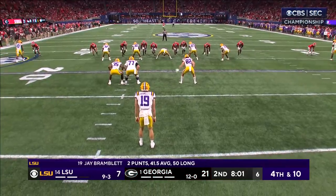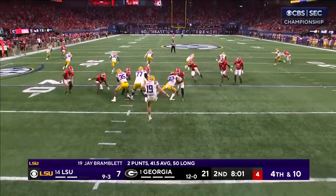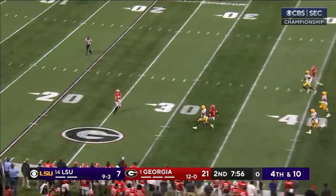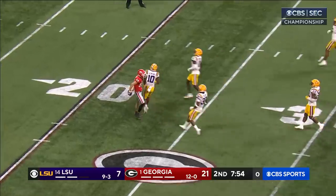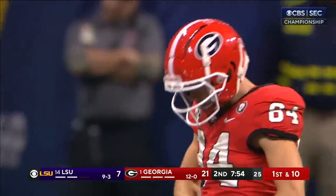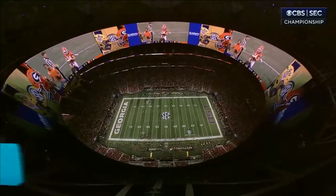And McConkie is back around the 35-yard line. Punt will back McConkie up to around the 24 on the fair catch. There's 7:54 remaining in the second quarter, and Georgia leading by 2 touchdowns.